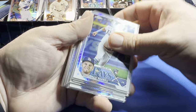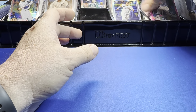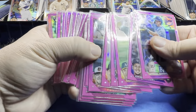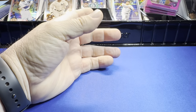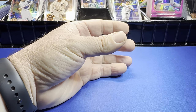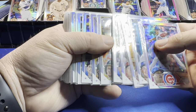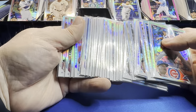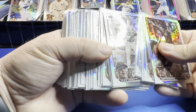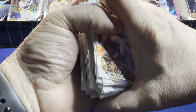Again, then we got just the massive amounts of prisms. The stuff I like. You had the pinks. These are all rookie pinks, by the way. I don't want to show them all off because it'd take forever. Nolan Gorman in there. Some people love Nolan Gorman. The refractor pile. Just tons of them. I'm going to miss 2023 Topps Chrome. And then again, same thing for the sepias. Two cases, just a ginormous pile. Long-term action.